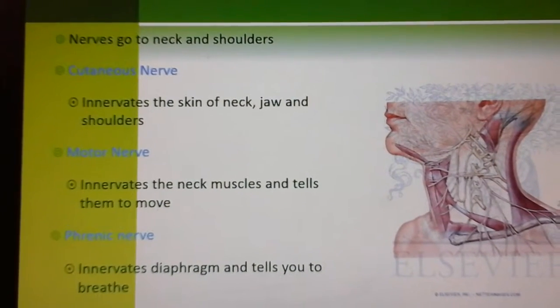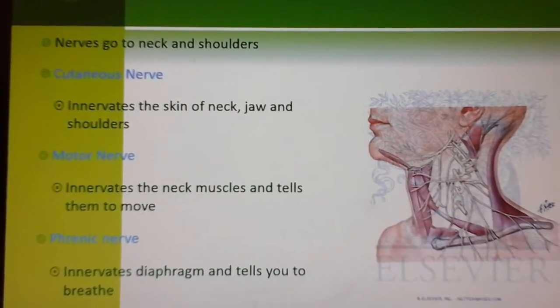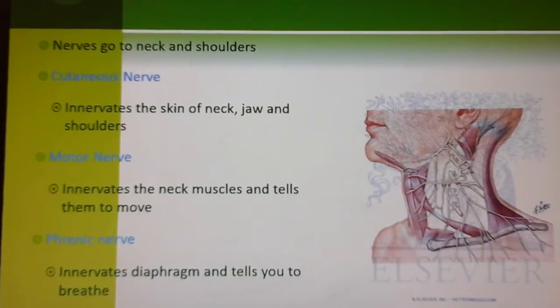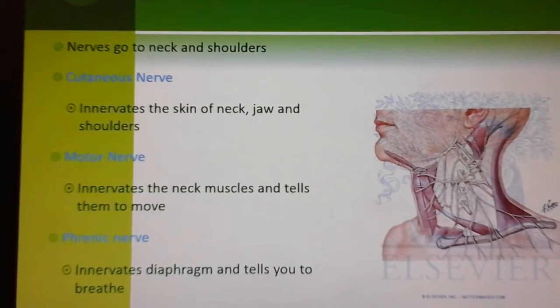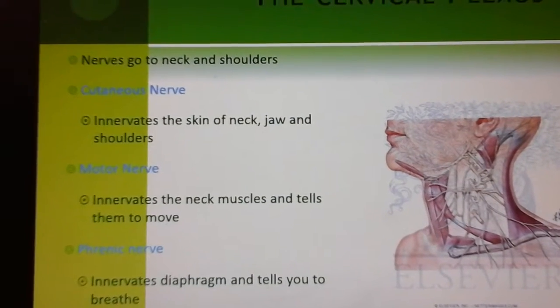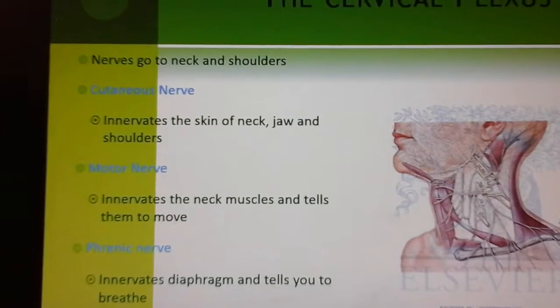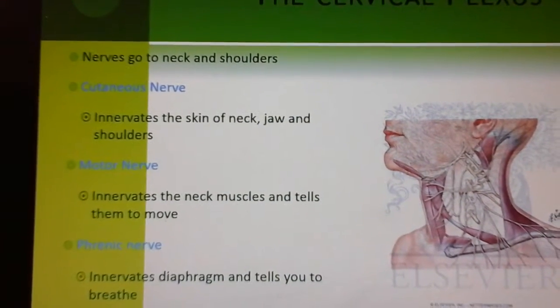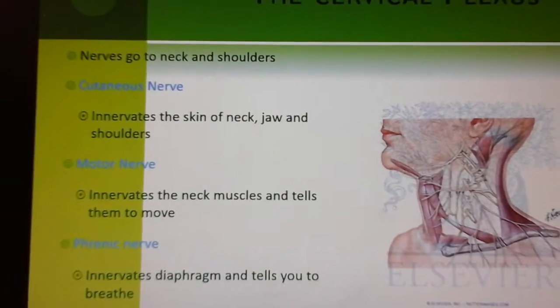And you're going to see the term innervates a lot. Innervates means it goes to, or it takes information to, or it's coming from. Okay. But the cutaneous nerve innervates the skin of the neck, jaw, and shoulders. This is a sensory nerve. Okay. Your skin doesn't move. Okay. So when you touch your face, when you touch your jaw, when you touch your neck, when you touch your shoulders, this is the nerve that takes that information to the brain that says, hey, something's touching my face.